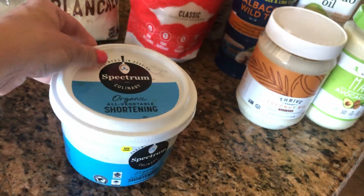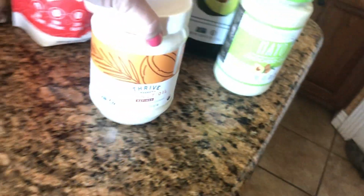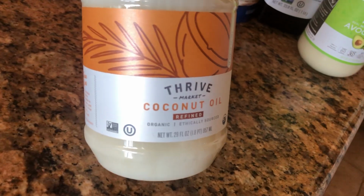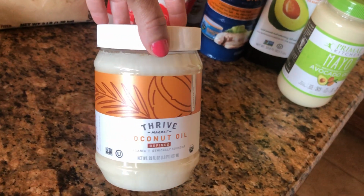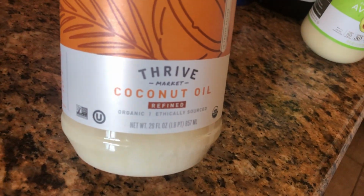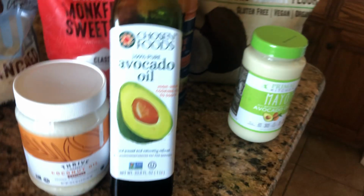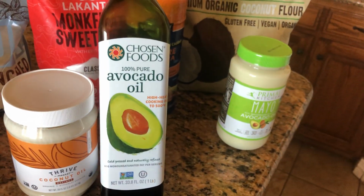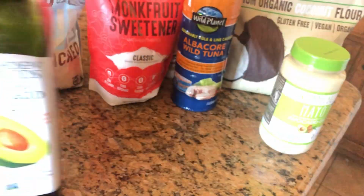It's like cooking with butter. I'm dairy-free keto, so you can use butter to cook with if you eat dairy, but I do not. I always have healthy oils to cook with, so coconut oil. This is actually refined, which means it does not taste like coconut oil, so we keep that around for baking usually, because I do all my cooking with avocado oil. I just like it better, and this is from Costco, so these two are always stocked up in my pantry.